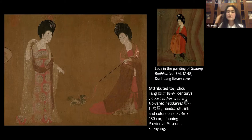About the authenticity of this scroll, I think no one would be 100% sure that it is a work by Zhou Fang, but the scroll did get the seal from the Song Emperor Gaozong, and in the Shiqu Baoji, the catalog of calligraphies and paintings collected in the Qing court, it identifies the scroll to be the work of Zhou Fang. And we also can see the comparison between the court ladies in the scroll and the lady in the painting of the guiding Bodhisattva Yinglu Pusa that is collected in the British Museum. So I think it is a Tang Dynasty work.